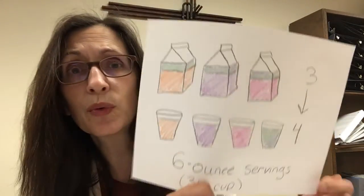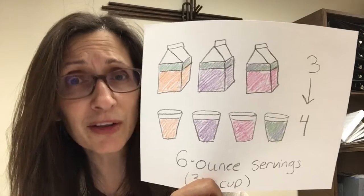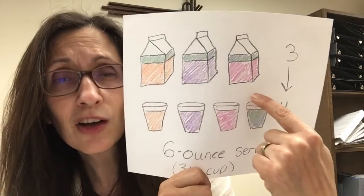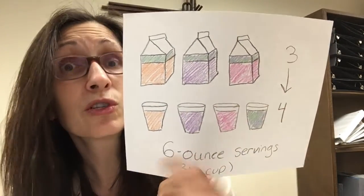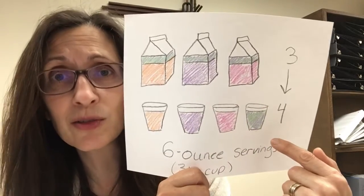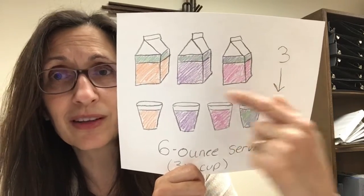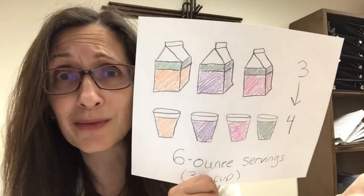We have to do the math in our group, but what that means is 6 ounces means 3/4 of that carton. So for preschool, for breakfast time, 3 cartons will serve 4 children because you can get those 4 6-ounce servings out of this 24 ounces of milk, these 3 times 8. See, we're using math just like they said we would in school.